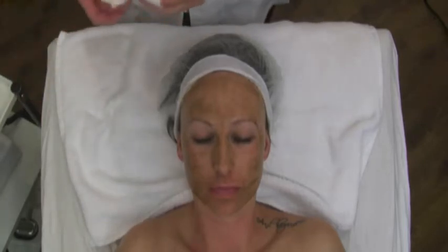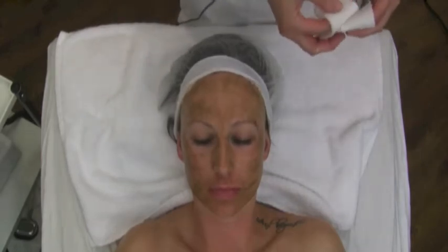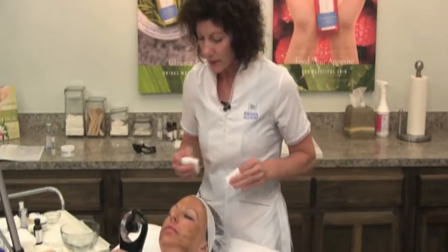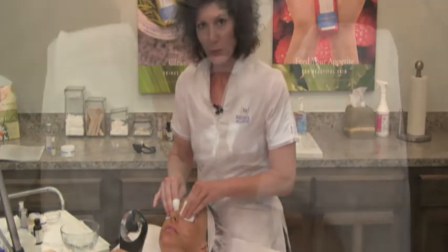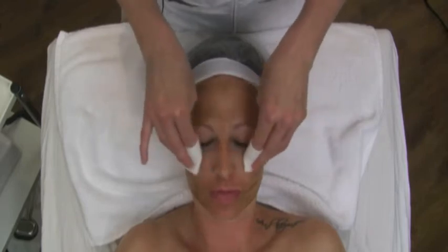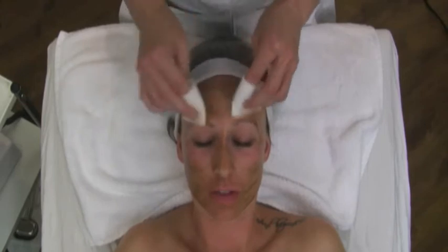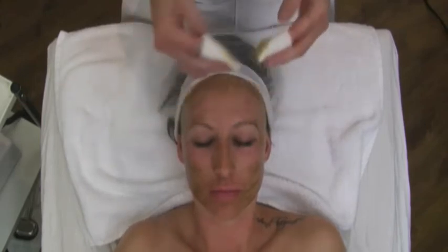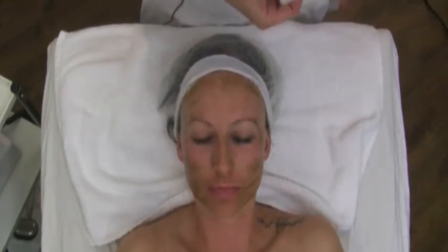Okay, we're going to remove the mask. It dries like a clay, so you want to make sure that you've got nice wet gauze, not runny, but nice and damp. You start at the eyes and use medium pressure to remove the mask. Ooh, you got frosting. Oh, I can feel it. It's sensitizing when you remove this mask, so it will be tender for the client.